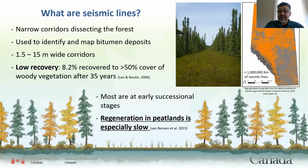However, the main problem is that, as you can see on that map on the right, this has become a very pervasive disturbance across the province, and there are areas where you can find seismic lines every 50 meters. So this is creating a very large impact across the landscape. And the main problem is that most of these lines, especially in peatlands, don't recover naturally. So they remain as the picture that you see there. This picture in particular was of a seismic line that was opened back in the 1960s, and the picture was taken a few years ago. So you see that the line has remained intact after several decades following construction.